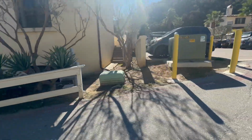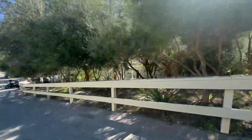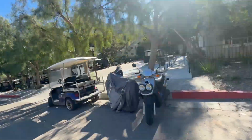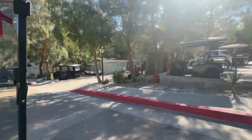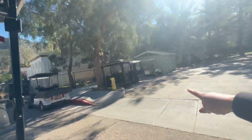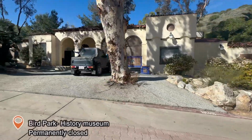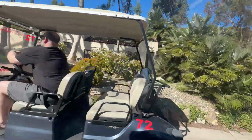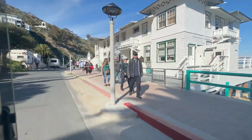This is cable, more cable stuff. Cable box. The things you notice as a cable guy. I know. I'm noticing the utilities coming into the island, the power line. They do have parking exactly for the golf cart. Look. Yeah. Oh, bird park. It does look like, I knew it looked like a bird cage. I told you. That's a bird park then. On our way to the casino.